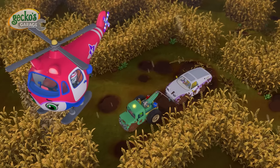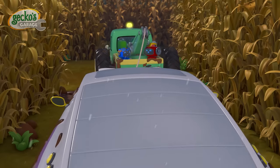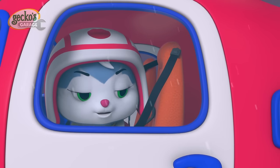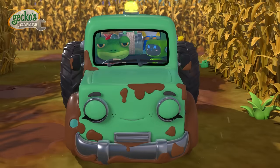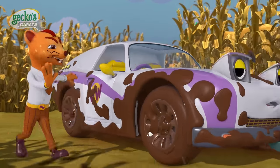It's working! Now let me guide you out of here. Now turn left! Almost there! Now right! We made it! Oh, well done, everyone! But I'll be the winner!